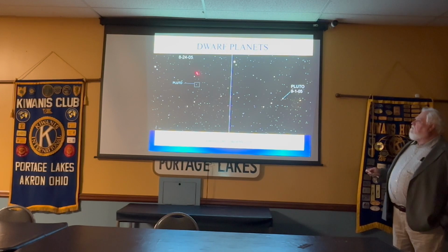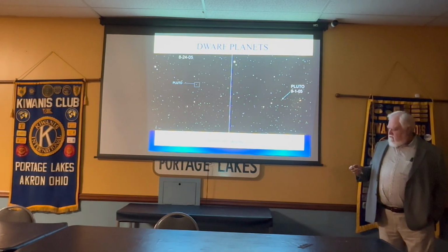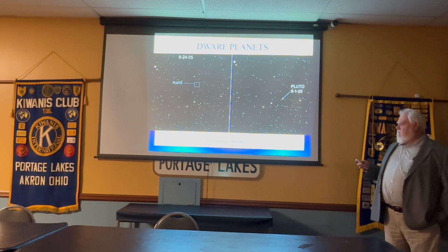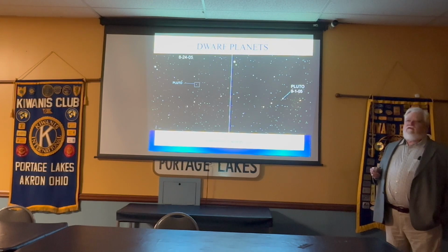And this star that wasn't there in this frame is. Therefore, I know that had to be Pluto. Nothing else would have moved relative to the background stars. So that's how you prove you got Pluto. You just have to look at it a week apart and either have a picture or a very good memory.